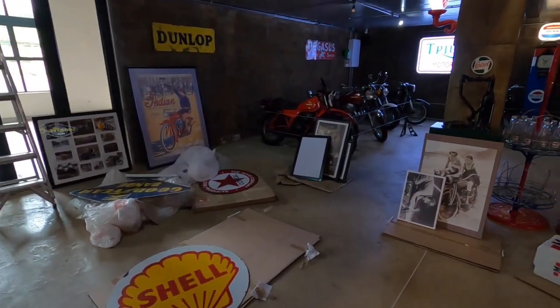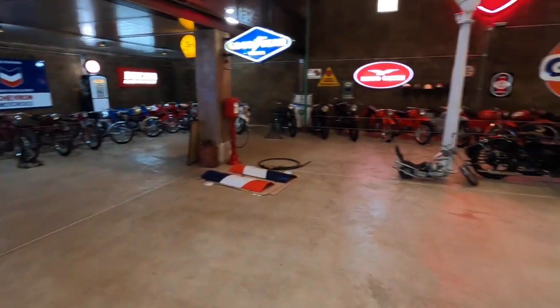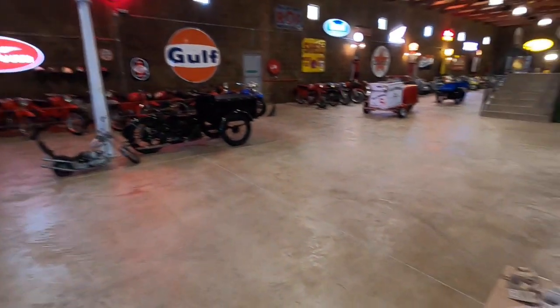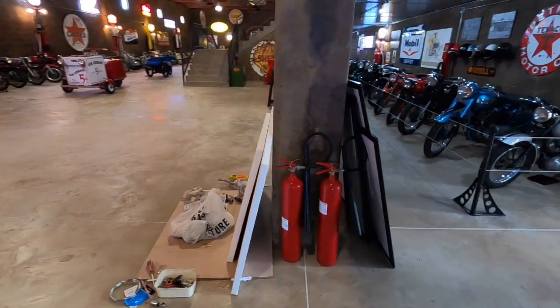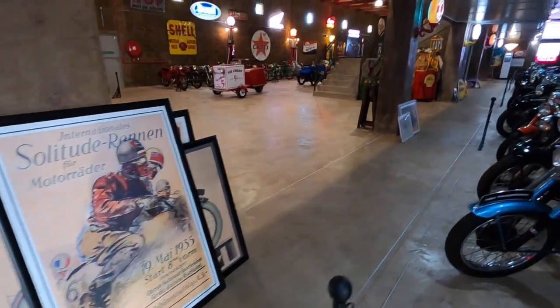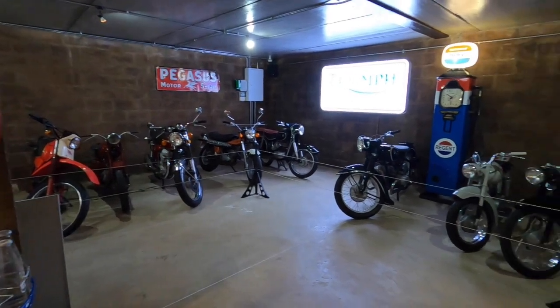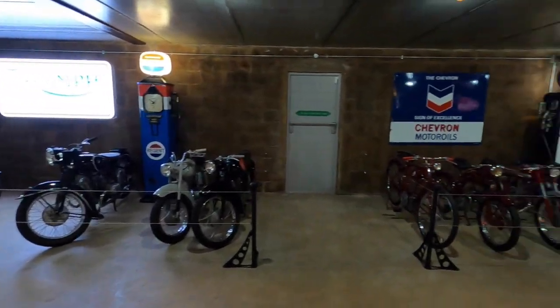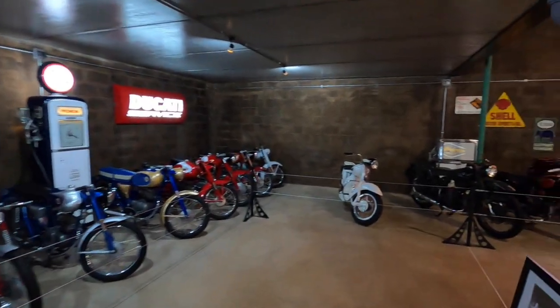Entering the warehouse, you can see enamel signs, pictures, stuff all over the floor. A lot of work going on to get this museum ready. But the colors, the lighting, it's starting to take shape, and it is super exciting walking through here. Here you can see old oil bottles kept in mint condition. The preserving of the heritage here is unbelievable.